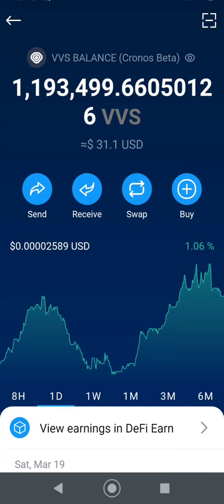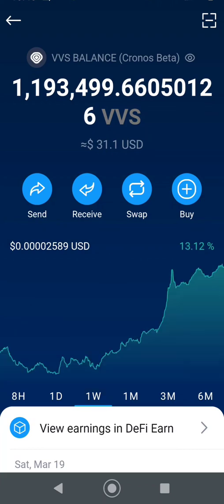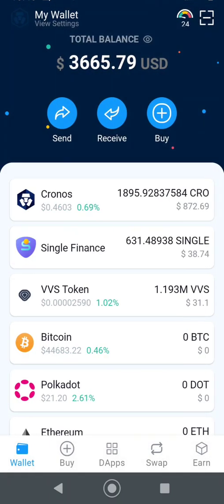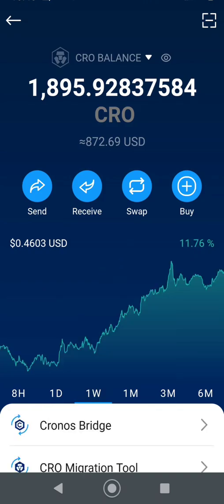Right? We are not really moving on VVS. It's not going up. It went up 13% in the last week. Okay, that's great, but let's go back and look at the CRO for the last week. And you can see there's a similar move.